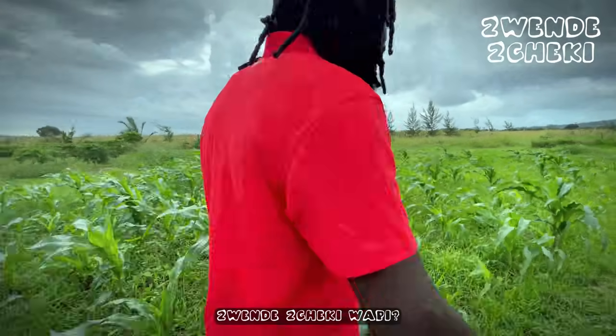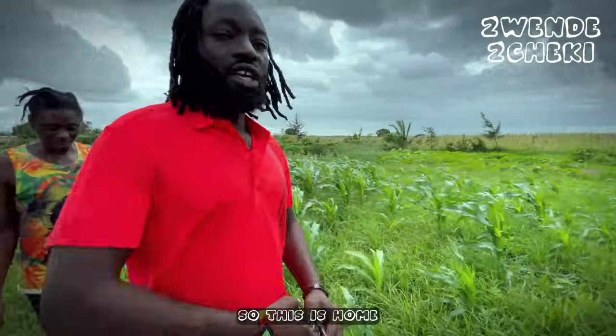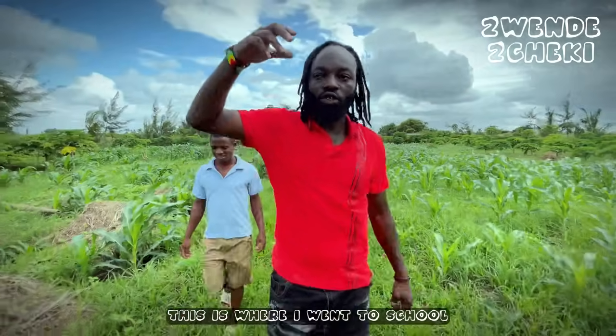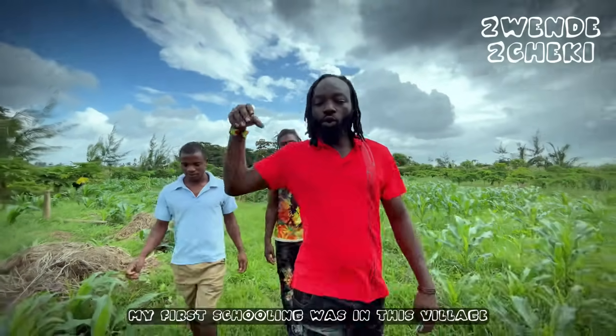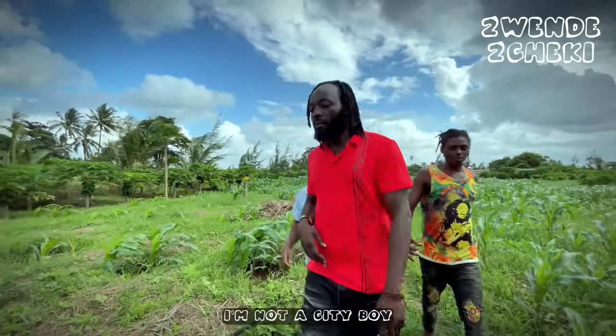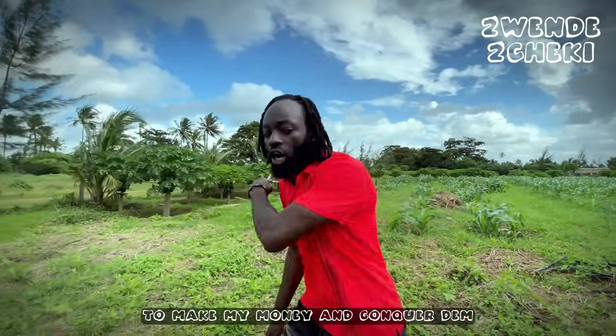Tunaenda tucheki wapi? Tunaenda tucheki Madunguni. Where? In Malindi. So this is home. This is where I grew up. This is where I went to school. My first schooling was in this village. When I tell you I am a village boy, I'm not a city boy. I just come to the city to make my money and conquer them.